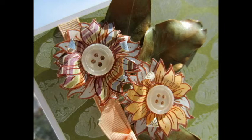I've been photographing my cards in the mornings. I've got a great corner window, and there's a lot of light, and with that light you can get a better sense of texture and shadow. So I'm really psyched about doing that.